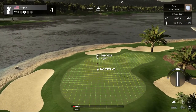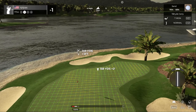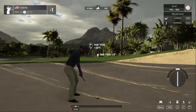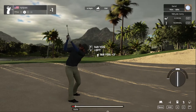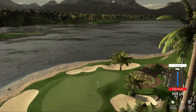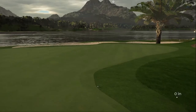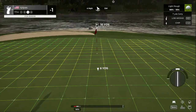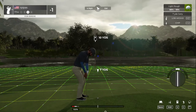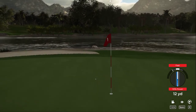Shot here on the seventh hole. All right, so 2 inches down. We're going to go with the 6 iron. Finding the right side of the green. Nope. All right, let's get this out of the first cut and start putting. All right, this should be good. We should be able to get close. It's rolling away from us, so we should get a little bit of roll. Ooh, a lot of roll.